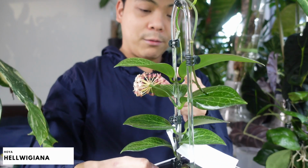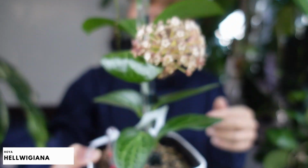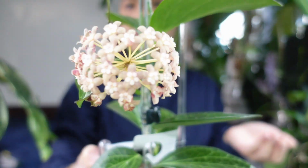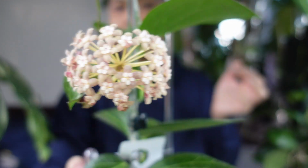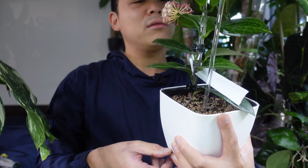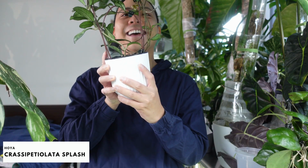Since we're on the topic of blooms, these are about to go. These are my hellwigiana blooms. When I looked up this plant, the blooms were more like cream white, but I found that this one had more pinky tones. So I thought that was interesting. So cute. Thank you for giving me so much joy. Oh my god, they're so cute. They look really wet, like glossy.